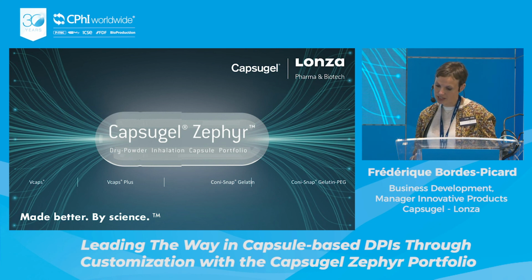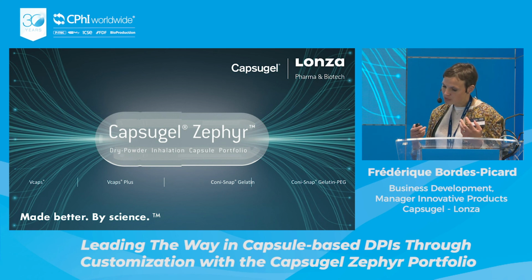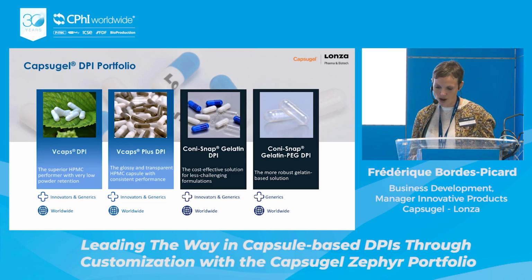And that gives me the opportunity to introduce you to our capsule DPI portfolio, Zephyr, with gelatin capsule, gelatin PEG, HPMC, whether it contains a gelling agent or not. And from this base, the idea is to help you select, test, and further customize to find the unique DPI capsules that will meet your specific requirements.